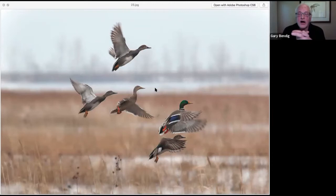Ducks taking off is a fun thing to get with your camera. And it's very difficult until you know how. The thing I like about ducks, one of the many things, is you can trust a duck. If a duck is facing to the right and it's going to take off, it's going to take off to the right. With an egret or heron, it's standing there and you think, oh, I think it might take off.